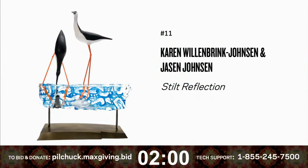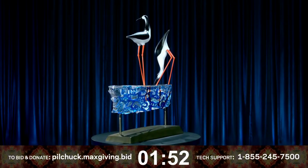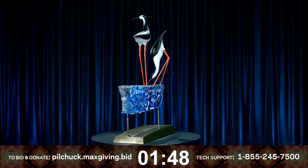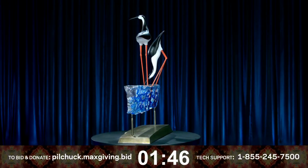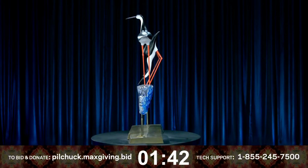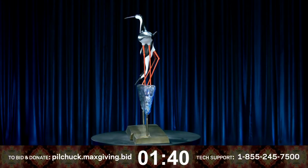Item number 11, Stilt Reflection by Karen Willenbrink Johnson and Jason Johnson. This unique collaborative work is made of hot sculpted and blown glass, and steel is used for the elegant legs of the birds. Karen and Jason have regularly taught at Pilchuck and co-teach throughout the world. And Jason recently returned to Pilchuck to work as a member of their campus team.